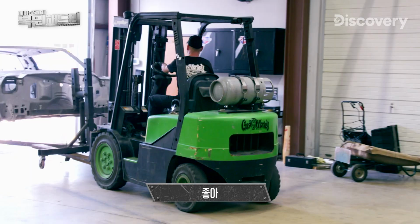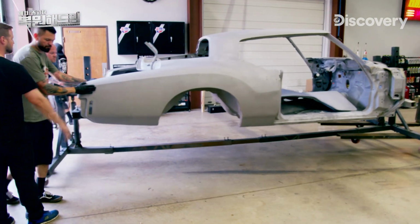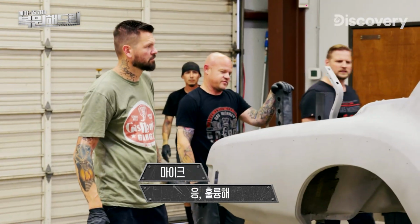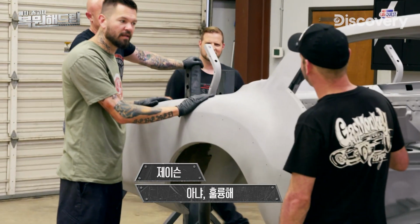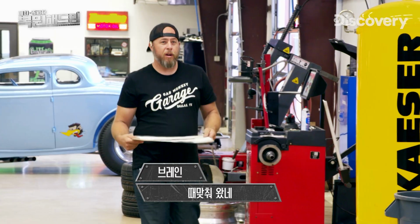Right. 72 Riviera back from sandblasting. Oh, my hands are clean. Well, Mike, is it good? Yeah, it's super good. Seems like we always waste the best cars, the ones we cut up. Wait, no, that's good. This means Jeremy and I can get straight to fabrication, not have to do rust repair. That makes me happy. Very true. Talk about good timing.